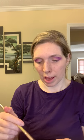All right, I do have little brush cleaners that I will use. I'm still a huge fan of Mascara Beauty and carry these little Restore brushes in my bag. And then we'll just kind of clean that out a little bit.